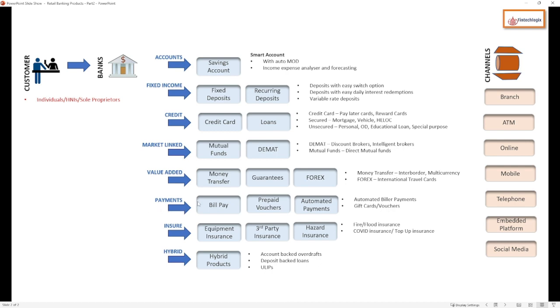The next one, which is your payment space, we have primarily bill pay, prepaid vouchers, and automated payments. Additional value added services are coming in terms of automated biller payments. You would set one instruction at the beginning of the year, and every month as that bill comes to your inbox, your biller gets that information and processes those payments, right? There has also been innovation in terms of gift cards and vouchers. There are multiple vouchers provided by third party players, which are actually non-banking players, to facilitate gifts for additional e-commerce purchases, right? Those are Amazon vouchers and all those things. You would be seeing that pretty commonly these days.